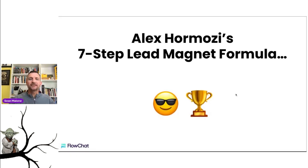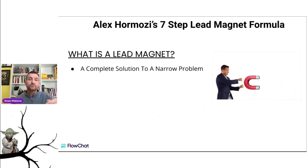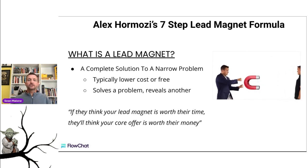What is his 7-step lead magnet formula? Well, we need to start by doing a definition of what is a lead magnet. If you're in business and you're hearing this for the first time, you might already know what a lead magnet is, but just to be very simple, a lead magnet is a complete solution to a narrow problem. What do I mean by that? Well, this is typically lower cost or free, somebody that can come in as an entry point. It solves a problem and reveals another problem. And if they think your lead magnet is worth their time, they'll think your core offer is worth their money.